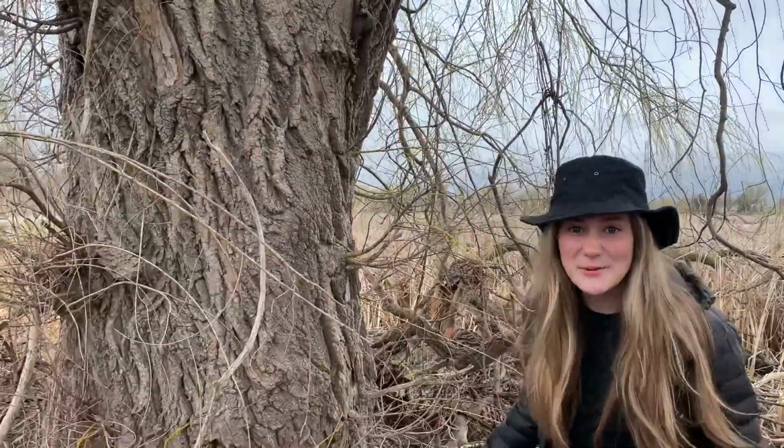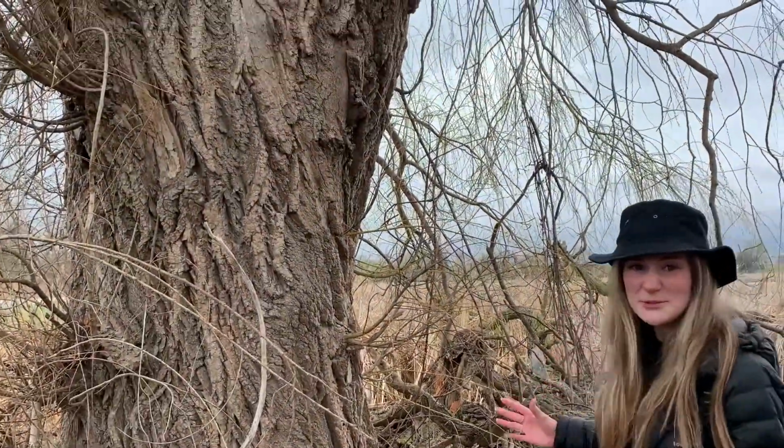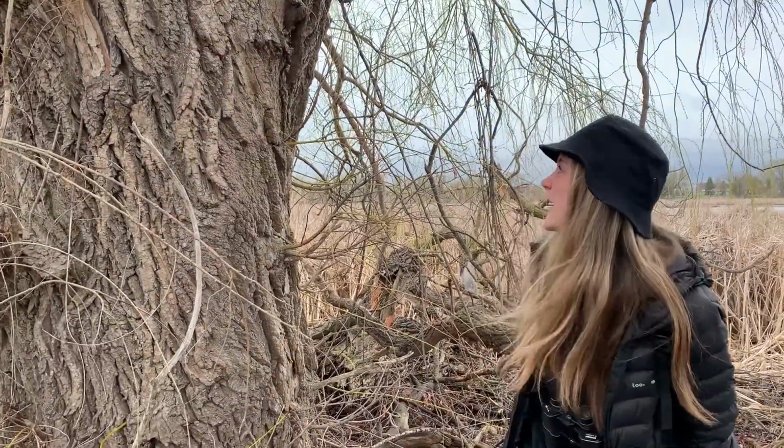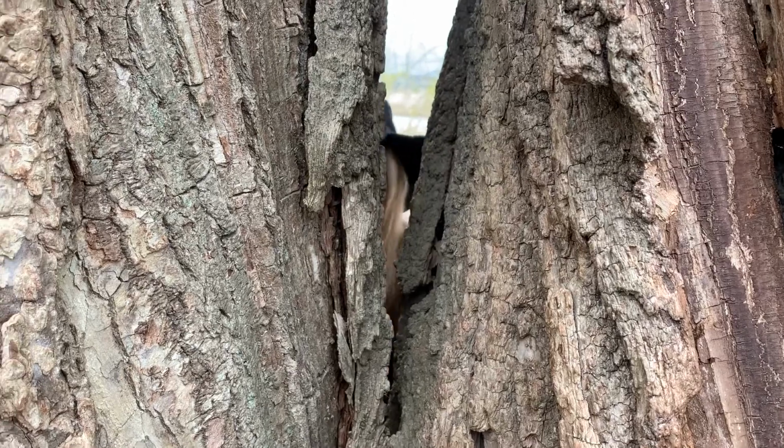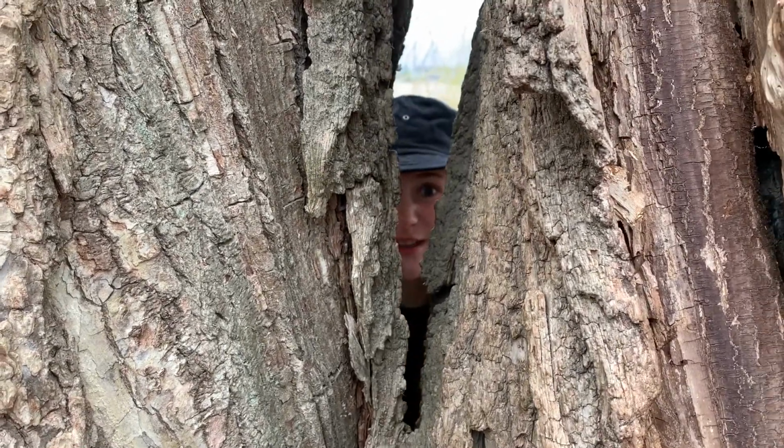Look at the size of this willow tree. It's one of the fastest growing trees. Some people don't realize that it can be used as a natural aspirin for back pain and headaches. It's great for hiding from predators too.